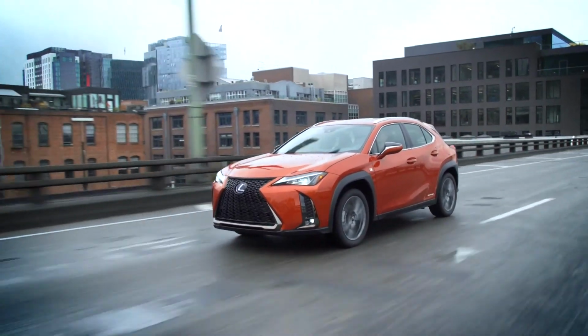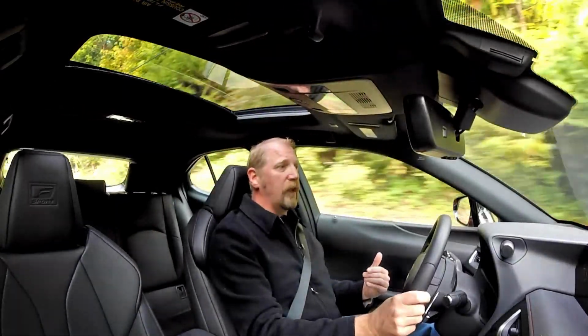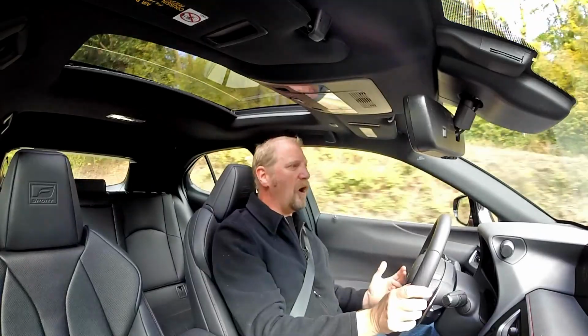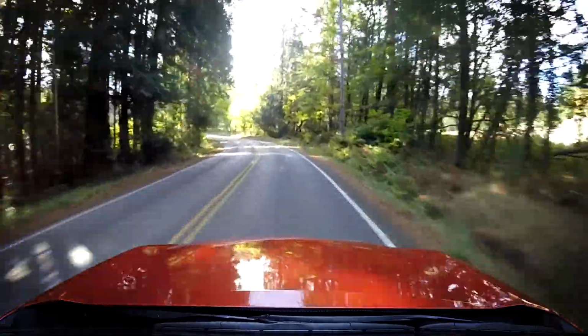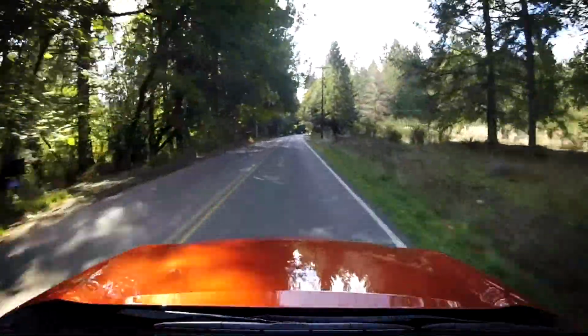This has a fully independent suspension, double wishbones up front, a trailing arm multi-link in the back, which gives it good handling characteristics. Again, this is not a sports car, but it is sporty. So if you want to take it and drive it a little more spiritedly on some winding country roads, you can do that.